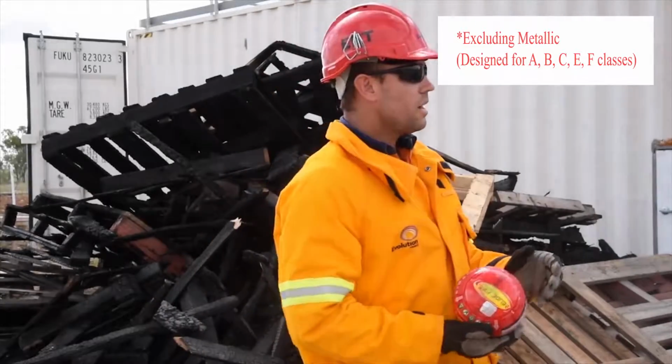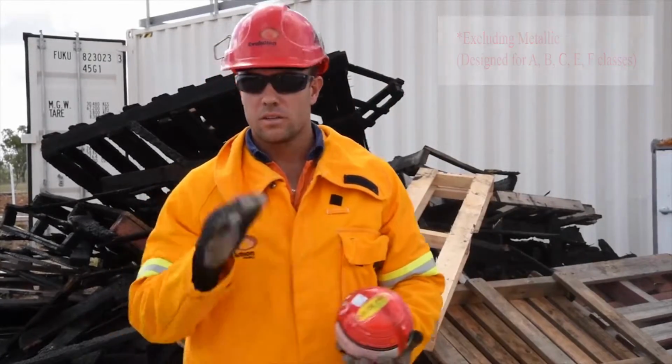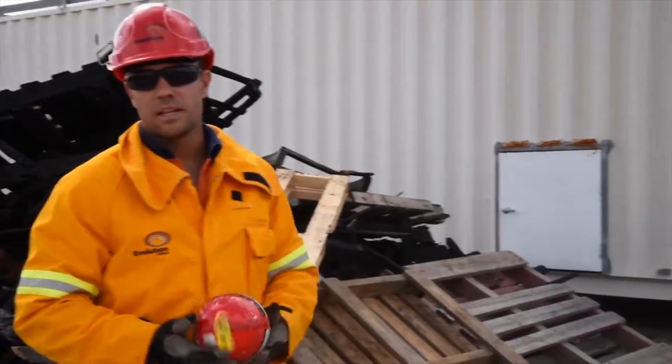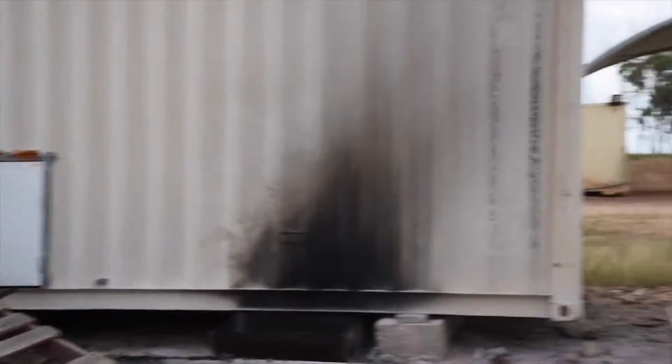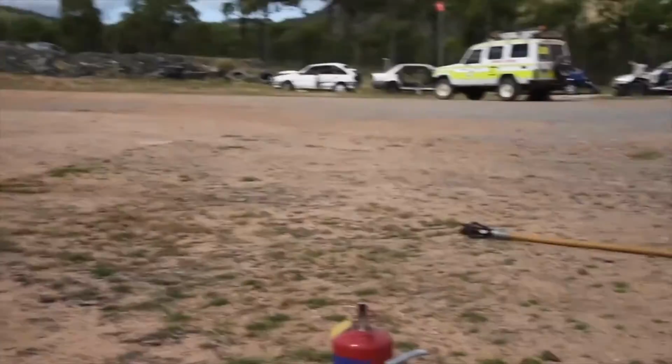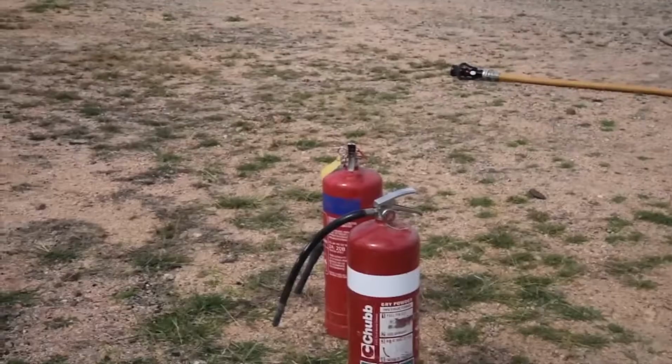I just want to reiterate, this is a controlled environment, it's just a controlled demonstration. I'll get Paul to go around. We've got the fire truck and a few other bits and pieces set up. So as you can see, there's no fire pit, ambulance on standby, a couple of fire extinguishers, and the fire truck.